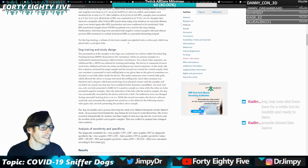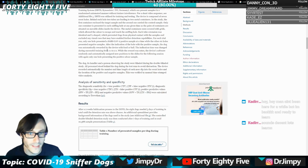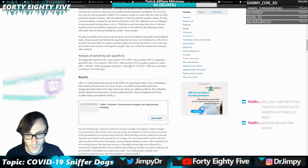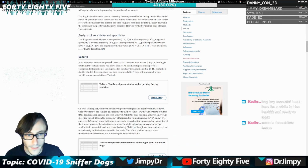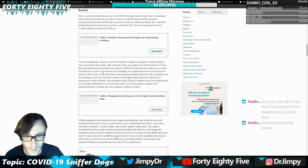Okay, so they train the dogs for 7 days. And they note, where do they note here? If the dog stays there for 1 to 2 seconds and it's successful, that's why it was taking a bit longer at that one, at the COVID-19 positive sample. Okay, so 5 days of training. It says here, on each training day, known positive and negative control samples were presented to the canine. So I've said this, right, this is important, okay?